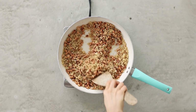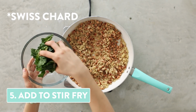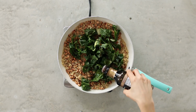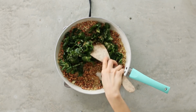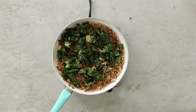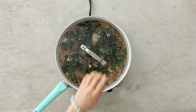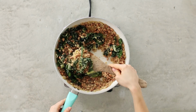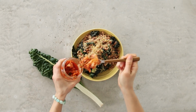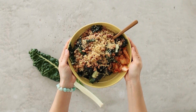My next tip is to add your greens to a stir fry. So I have some collard greens that I just chopped up here, and I'm adding them to a quinoa and bean stir fry with a little bit of tamari sauce. You can use whatever seasoning or sauces that you like, and just cook those right in. I love sauteing or stir frying my greens, especially ones like kale or collard greens. They cook up really nicely and they just absorb any flavor you add to them, especially like garlic, tamari, olive oil. It's delicious, and it just adds a nice hearty touch to your stir fries. And if you want to go the extra mile, you can add a spoonful of kimchi on the side.